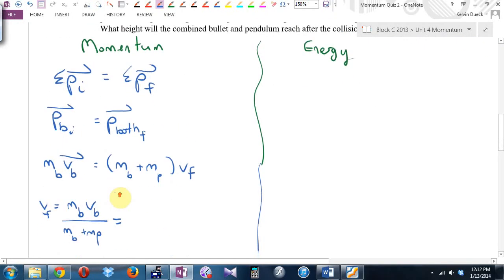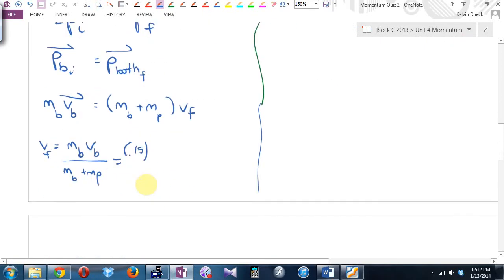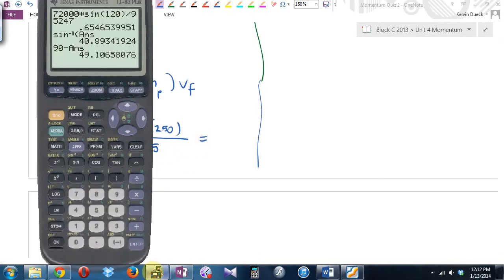Bullet, 0.15. Speed, 250. Mass of both, 2.65. 0.15 times 250 divided by 2.65. You get 14.15, and I'll carry a few extra sig figs, so I'll go 14.151.